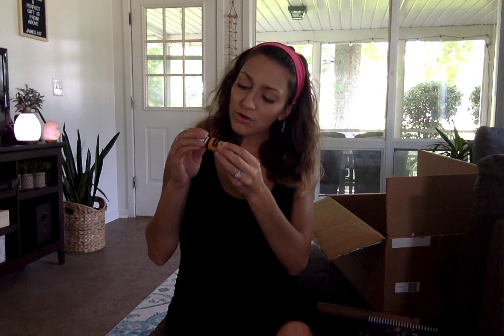It is orange, tangerine, grapefruit, lemon, mandarin orange, and spearmint. And I'm pretty sure that's what's diffusing right there, the last of my small bottle that I had, which is why I replaced it with the big one. Another thing about Citrus Fresh, it is a vitality oil. A vitality oil with Young Living means that it's been FDA approved for ingestion. You can use it in food and drinks and so on.